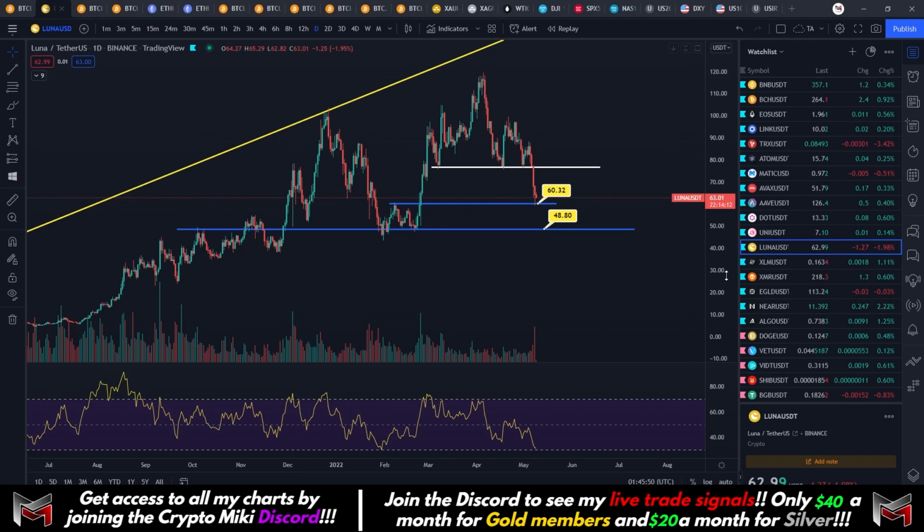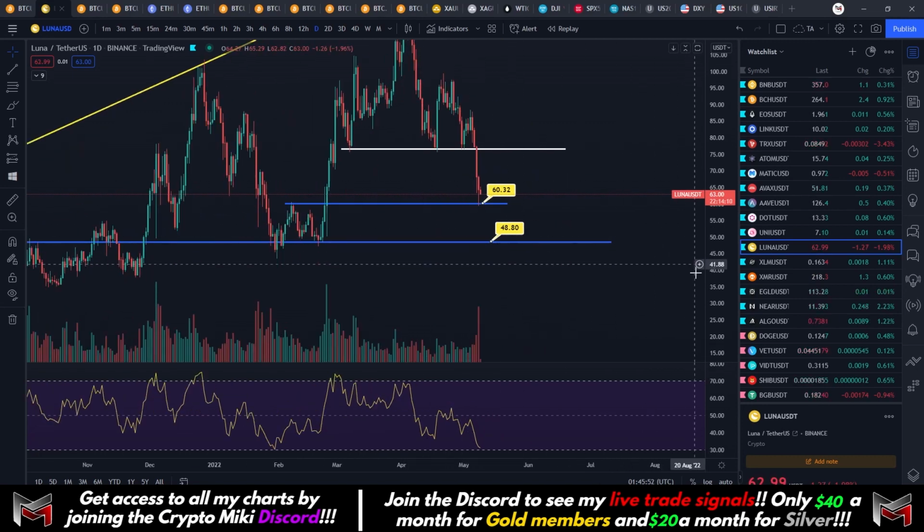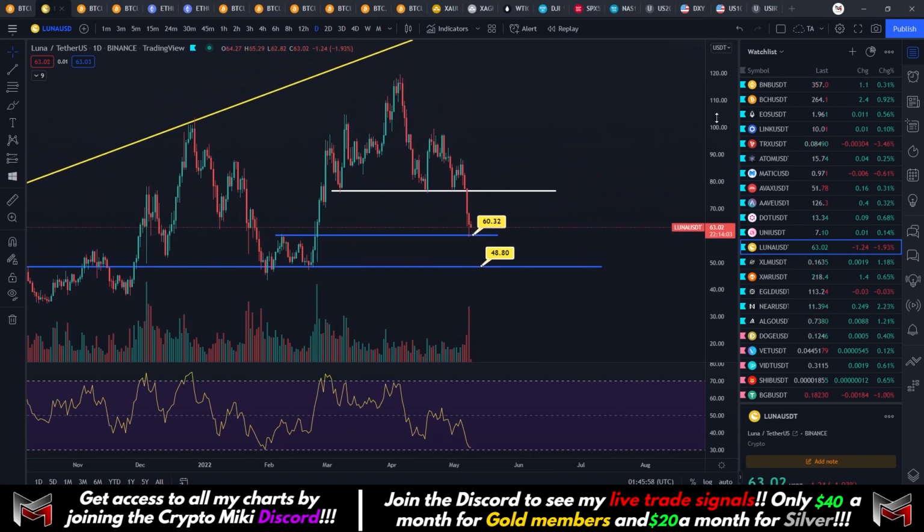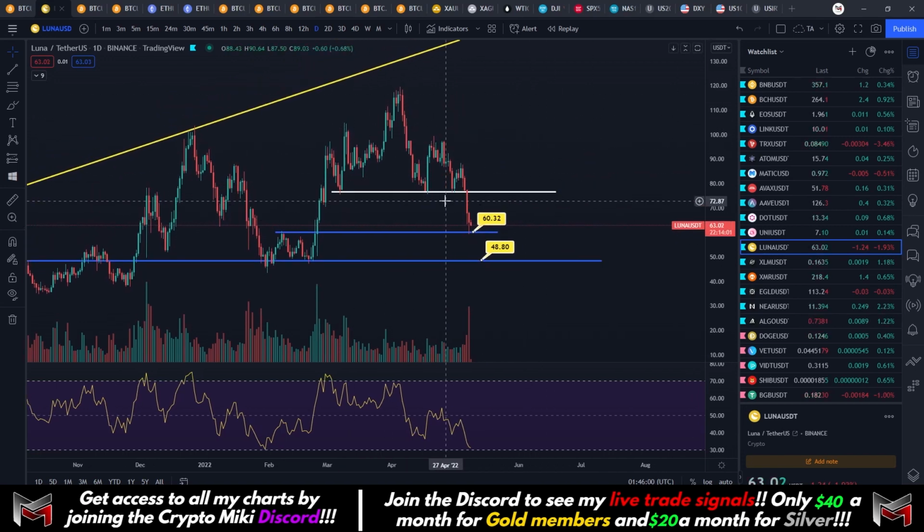Don't always re-enter at the same level of support. If it keeps testing it, it's probably going to break eventually. As we can see, Luna tested this area many times, and the more you test support, the more likely it's going to break. So if you keep bouncing and bouncing, eventually it's going to break, and then you're going to go to your next support. And the faster you drop, the stronger the bounce is going to be. So if you drop, you know, 50% and then you tag a major support line, the chances are you're going to get a very strong bounce from those levels.